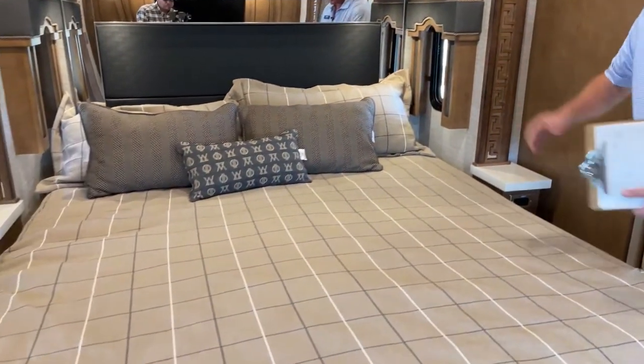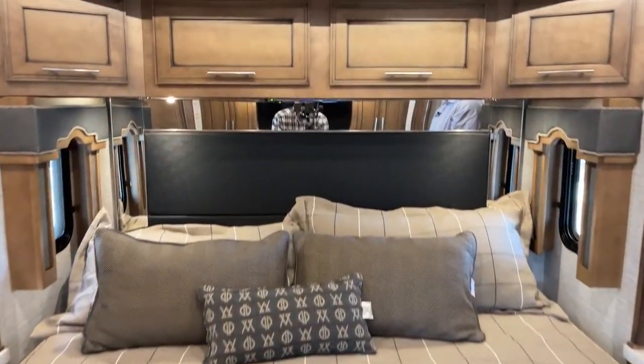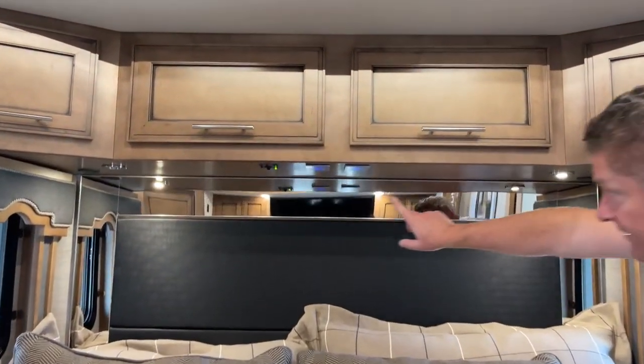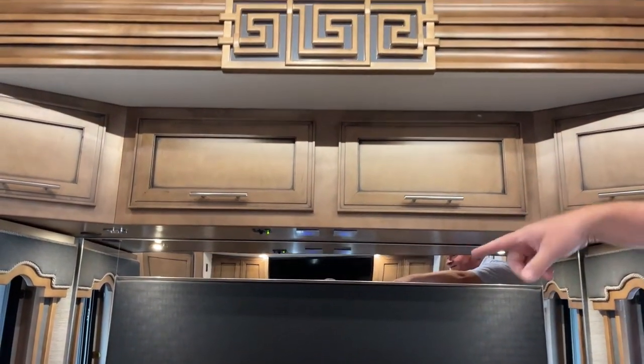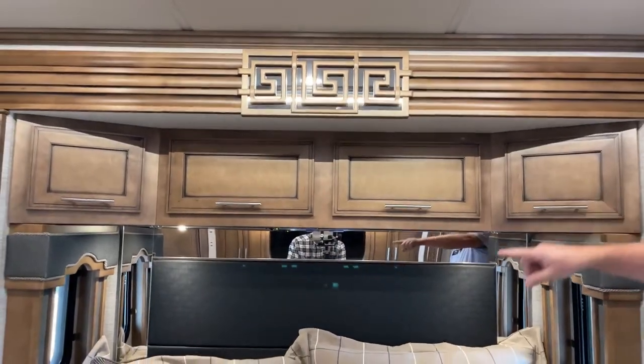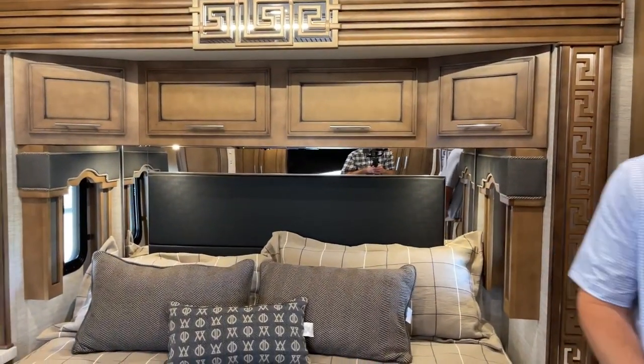You also have the KIB controls up here, so you can actually turn the lights on or off from one control panel. It's actually right here. You have right and left sleeper positions, so you have right and left controls, so you can turn on and off the reader light if you'd like.